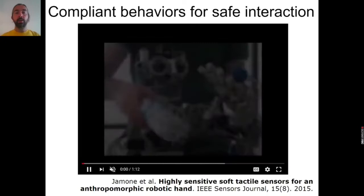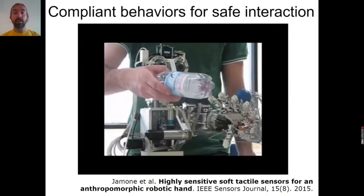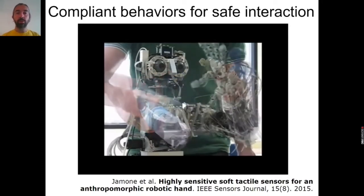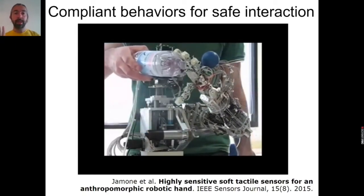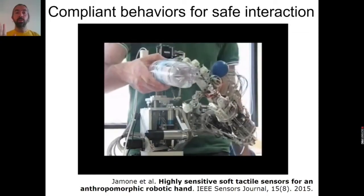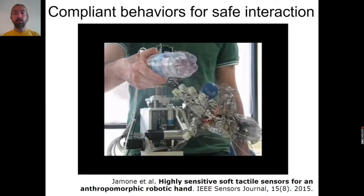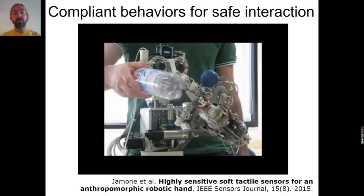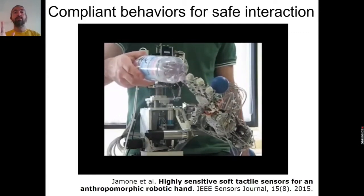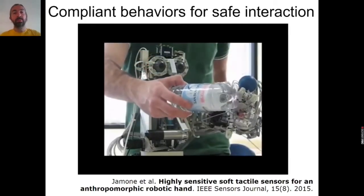And here you see a couple of things that we can do with this sensor. Of course, one important thing in robotics is safety, especially in human-robot interaction. So here we implemented a behavior in which the robot is just randomly moving, and when the fingertips of the hand are touching something, the wrist is moved in order to avoid this obstacle. And you can see here that because the sensors are very sensitive, a light touch is detected and the wrist is already bending, making the robot very safe to be around humans.